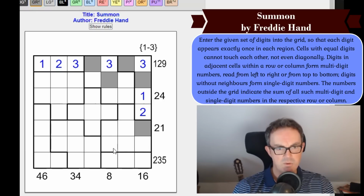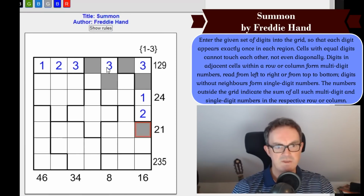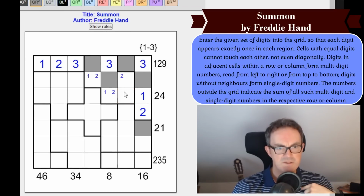So now, well, now I can see things like the 1 in this region can't be next to this one, so it's in one of those two positions. The 2 in this region is in one of 3 places. The 2 in this region is in one of, oh, we're getting into silly levels of pencil marking now, so I don't really want to do that. I suppose that cell is grey though, by that logic. It must be grey because it cannot be a 1, 2 or a 3. So that's a little point, which means that we've got 1 contributing to our 24 total.